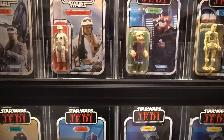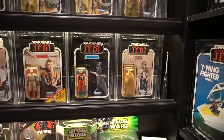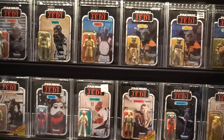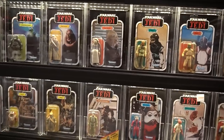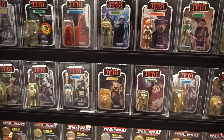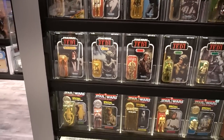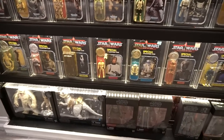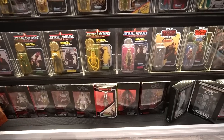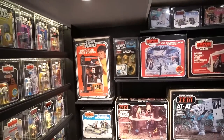But like I said, I did not pay today's prices for these figures. I paid dirt cheap prices when I was working at the comic store. It was just from years of collecting. And I'm not done yet. I have almost all of them. My goal is to have one of every carded figure. One of these days I'll get there. Hopefully. I'll never own a Yak Face or Anakin. They're a little bit out of my price range. But yeah. So then here we go. Vehicles.